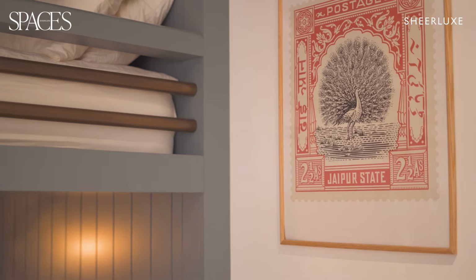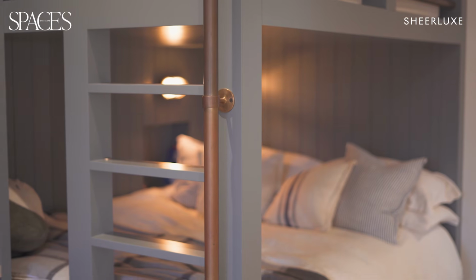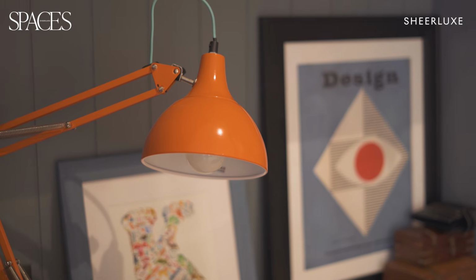We've got tongue and groove panelling, wall lighting, feels like a little cosy cabin. We've painted this in Dennis by Farrow & Ball, and we've combined this with some lovely orange accents throughout the room. I think that combination works really well together.